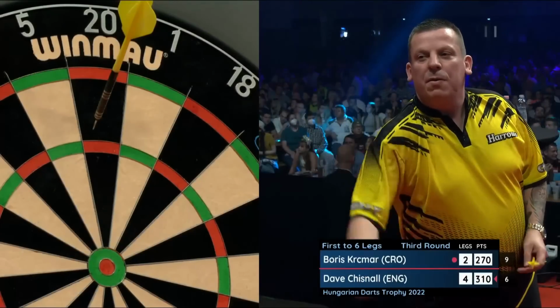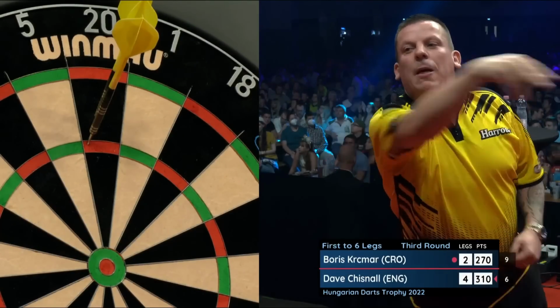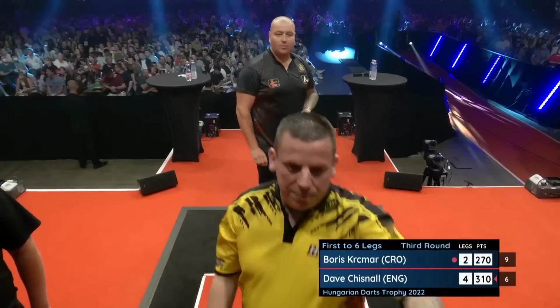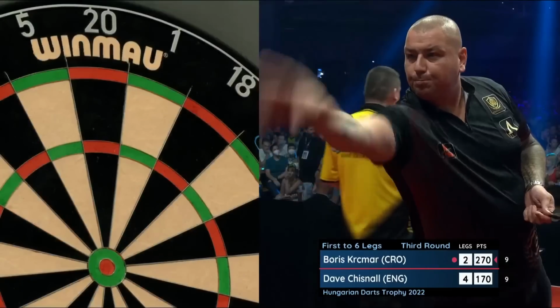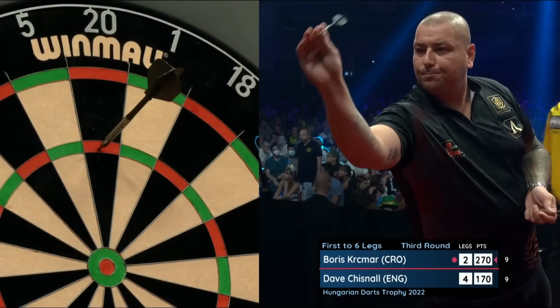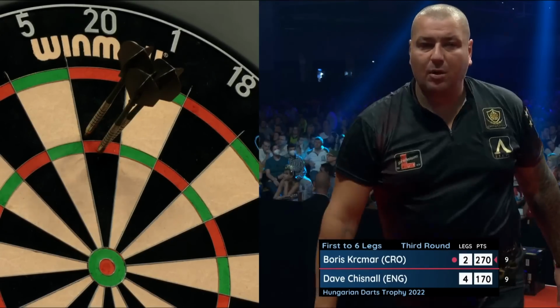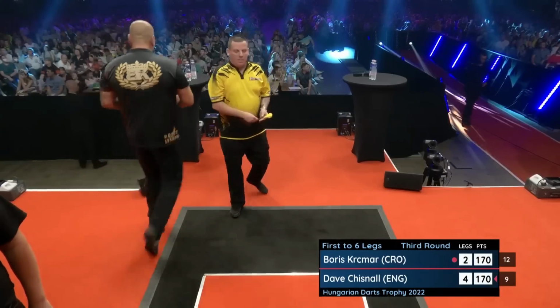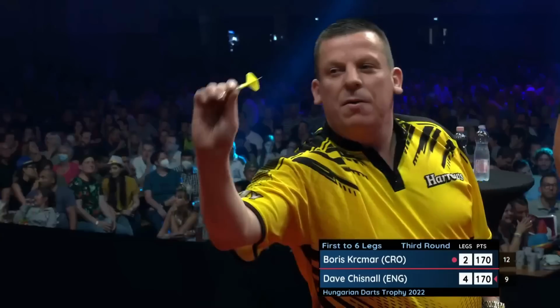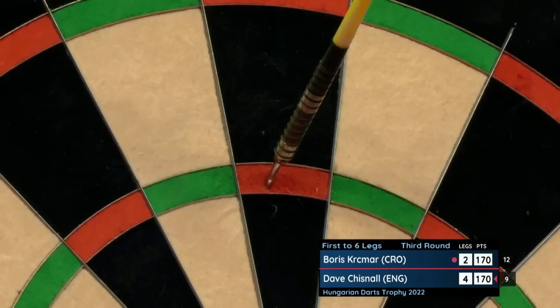Along with Kim Huybrechts and James Wade, then you're into Mensur Suljovic and Ian White with 3 each. Luke Humphries and Phil the Power Taylor with 4. Michael Smith has 5. Could, of course, add to it today. Gerwyn Price and Peter Wright with 6. And then it's a little jump to Michael van Gerwen with 35 of them. Yeah, I don't think that's ever going to be surpassed. It's just going to be improved by Michael. We've got 5 European Tour winners in this afternoon's action for a total of 11 wins.